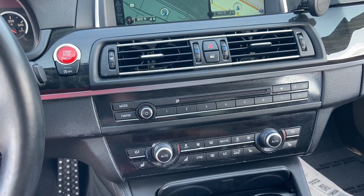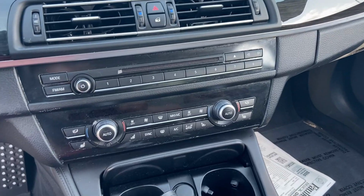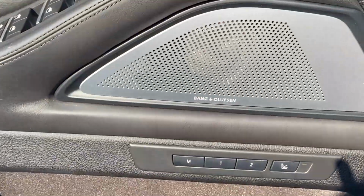So BMW still have this design language where you have the radio controls up here and your HVAC controls on the bottom right there, and I'm perfectly okay with that. I don't think this is a bad looking interior at all. Showing a little bit of signs of wear, but you have the Bang & Olufsen sound right there, which is pretty nice. I mean, if you're buying a car of this stature, you're getting it for the performance because, I mean, 560 horsepower, but I still think the leather appointments in here are still very nice.